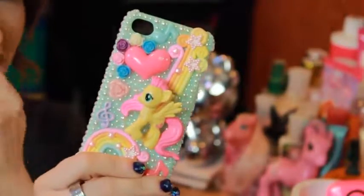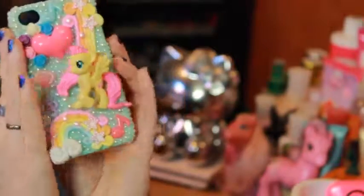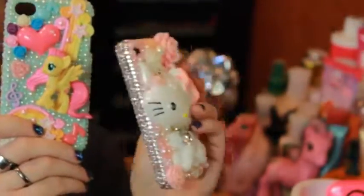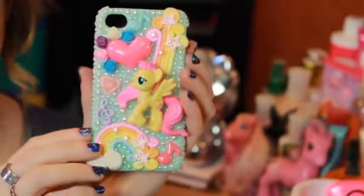A lot of people ask me what my favorite case is, and it's gotta be this one right here, hands down. I absolutely love this. This was about $30, but I actually purchased this. She didn't supply this for me. I just loved this case so much, and I loved the quality of it that I had to get this My Little Pony one when she showed me that she had made up My Little Pony.